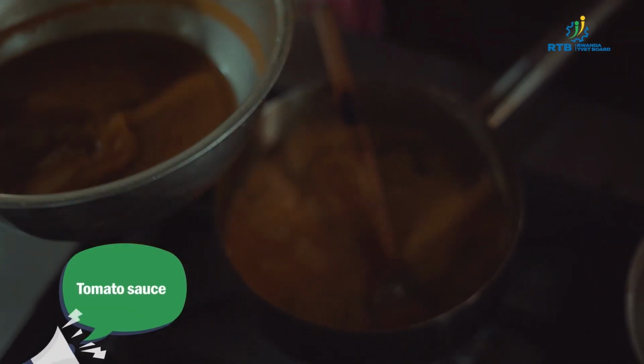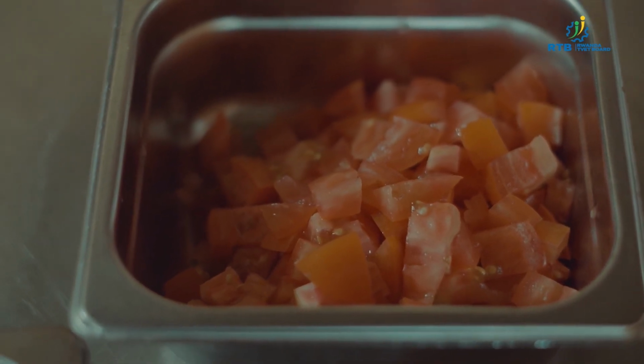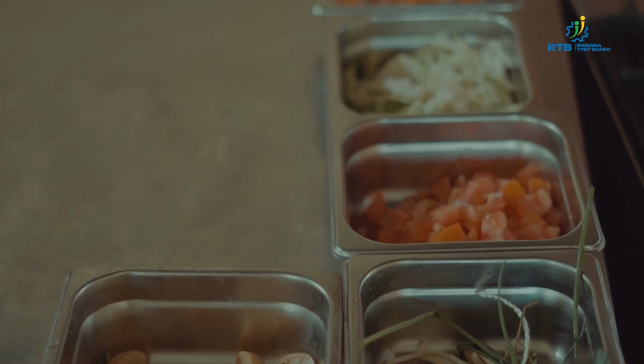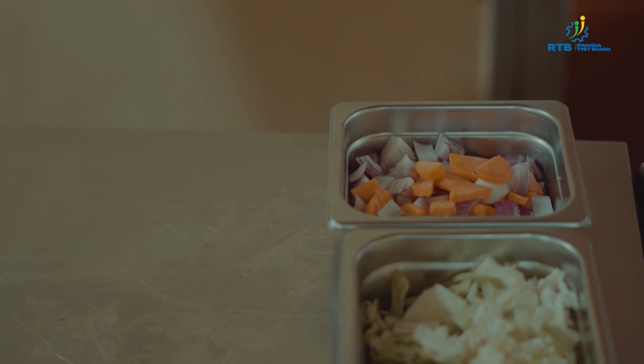Tomato sauce, vibrant and robust, dances with the flavors of ripe tomatoes, herbs, and spices, infusing pasta dishes and pizzas with the warmth and sunshine of the Mediterranean.